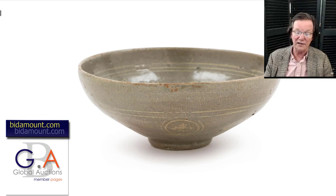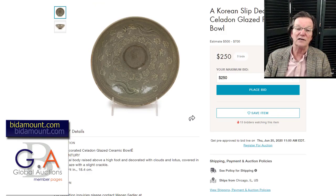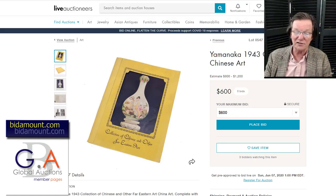And again, all inlaid with the white paste around the outside. Nice crackle to it. Little glaze not applied up in here, but overall, it's sort of a nice bowl. Estimated $500 to $700, very reasonable. And that's at Heinemann. It's a nice looking plate. And she also has this.